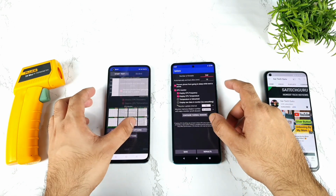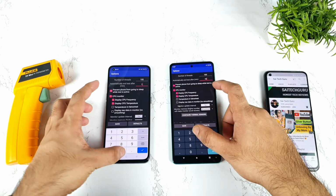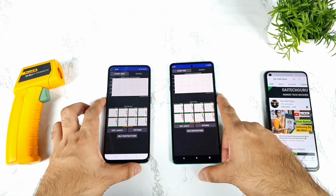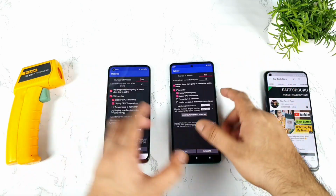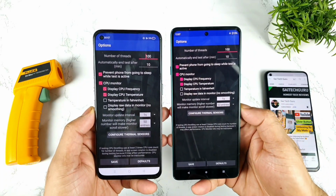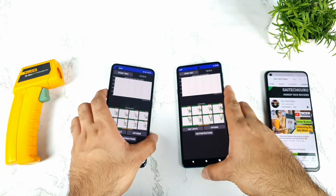and I'll select exactly 10 minutes of time, not 15 minutes, because right now the battery percentage is close to 15%. That's the reason I thought of decreasing the time. But I kept the number of threads at the maximum of 100 threads. That's the highest number of threads we can use in this application, and that's the highest I'm trying to use at this moment.